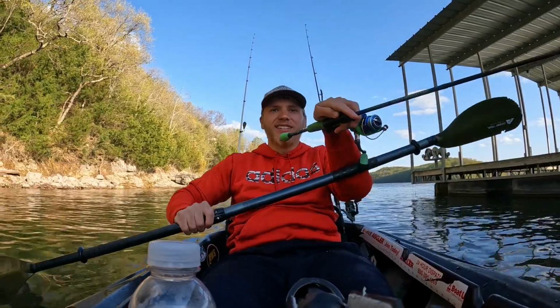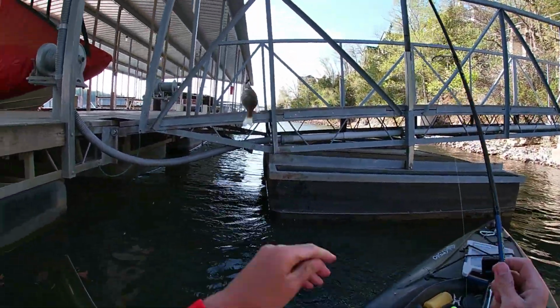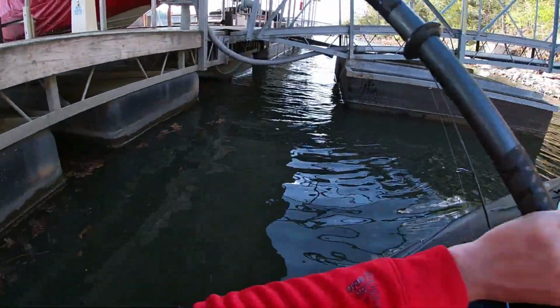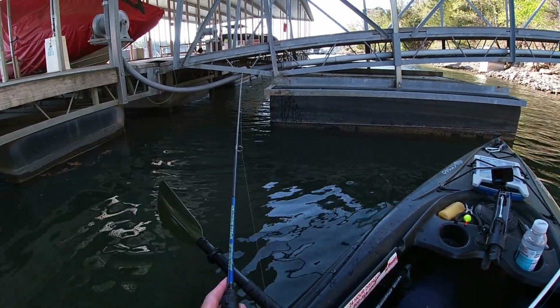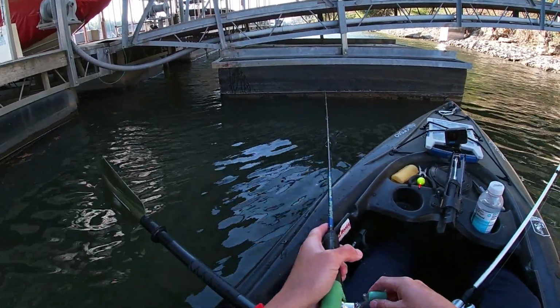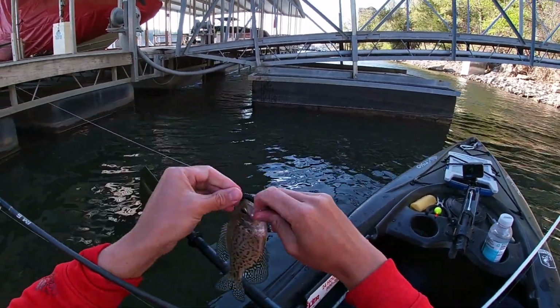Whoa! I don't know if you guys could hear that audio. That fish jumped in front of me. That was a carp. Came clean out of the water. There's a crappie. It'd be barely legal at 9, but you can get something a little bigger than that. It's another little crappie. Found the kids' table.